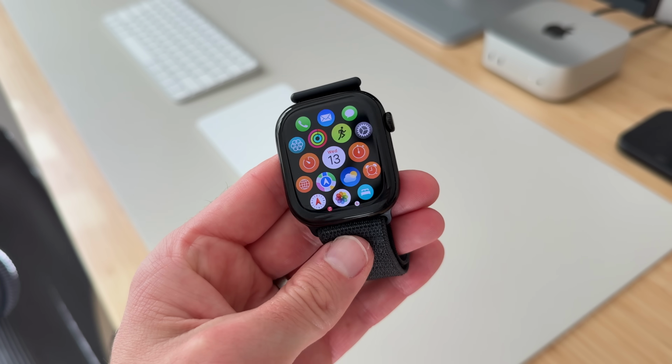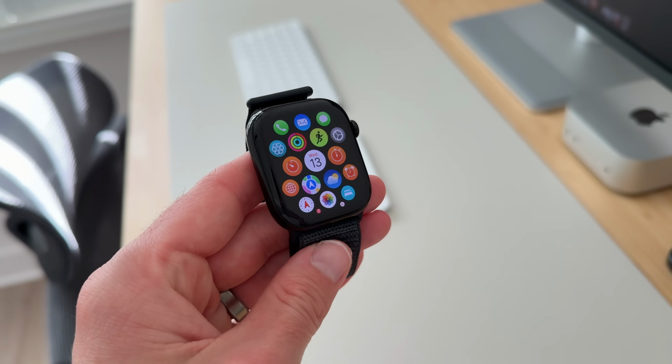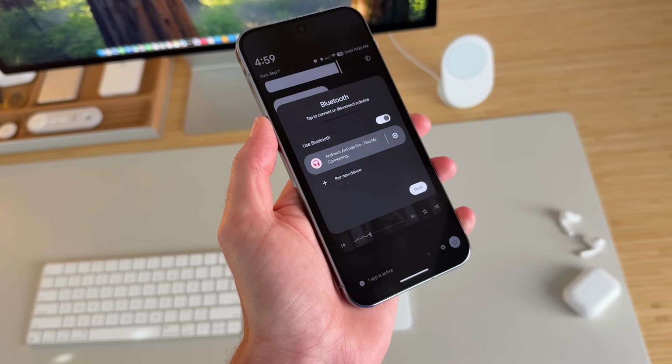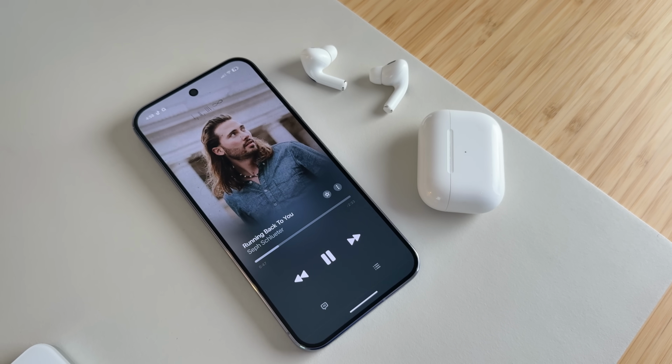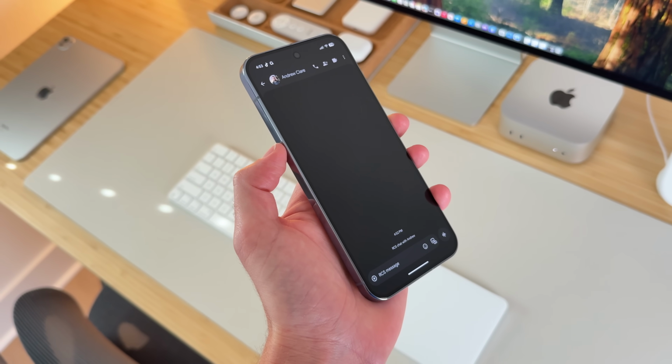If you do make the full switch, you do lose the Apple Watch, which maybe there'll be an app on Android one day to do that. I think a lot of people would love to have the Apple Watch Ultra that use Android, but you do lose it for now. AirPods, connecting them via Bluetooth has been really great. I mean, they work fine for me. I have found myself missing iMessage. I think the iMessage app is better than what is on the Pixel.